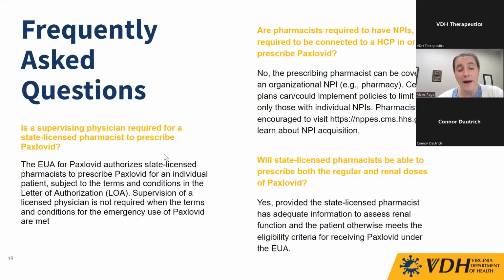And the PREP Act and the EUA are federal law. So they're kind of, I guess, the top of the top. It's the law of the land. It's authorized by the EUA. It's authorized by the FDA that pharmacists can prescribe this medication.